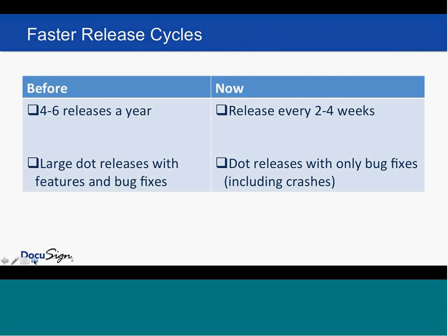It's probably a good segue to this one. Perfect, great segue. Okay, so what does this all lead to? It leads to fast release cycles. Before, we were doing 4 to 6 releases a year, every 2 to 3 months. Now, we release every 2 to 4 weeks. We had large releases that were a bunch of features and bug fixes. Now, every 2 to 4 weeks, we will always have a bug fix release coming out, which includes crashes.